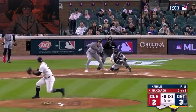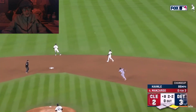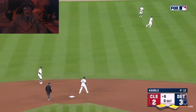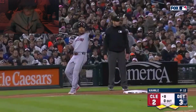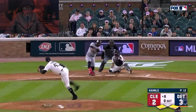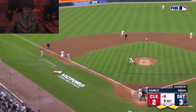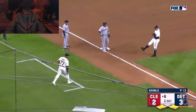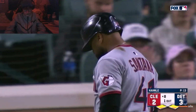2-2 from Kinley. 2-2, Manzardo into center field. Good piece of hitting. J-Ram goes first to third. Got some cooking, first and third, nobody out. 2-strike hit for Cleveland. Santana pops it up. Foul territory. Ibanez makes the catch. The plot thickens. 1 away, first and third, 1 down.